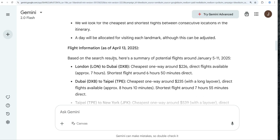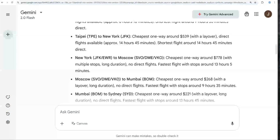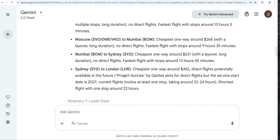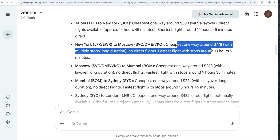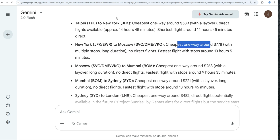It is looking at the flight information, and it's saying it's as of April 13th. So based on that, it picked up the data from April 13th, but then it's looking at flights from January 5th to January 11th. It looked at the actual flights, probably. And then it's checked what the cheapest flights are at different locations. Here, if you see, New York to Moscow is mentioning the cheapest one-way flight is about $800. It has multiple stops and there are no direct flights.